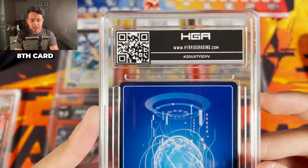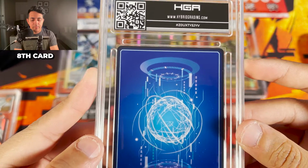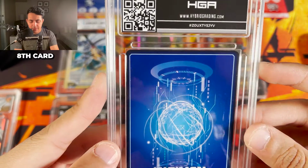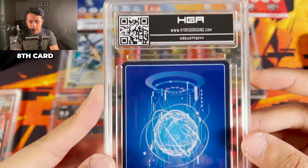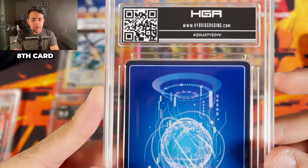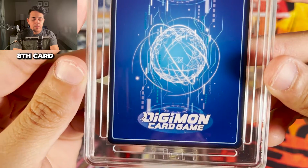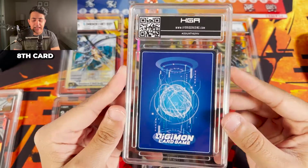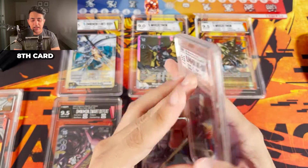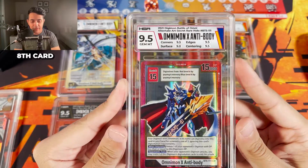But just to let you know, it's a little bit bigger on the right than it is on the left. Centering, other than that, bottom and top look good. Corners look really good. There's not really much going on. Bottom, you see, it's really overall a very clean back. Really clean back. And it's hard to get that with Digimon. It's so hard. And overall, we got a 9.5.